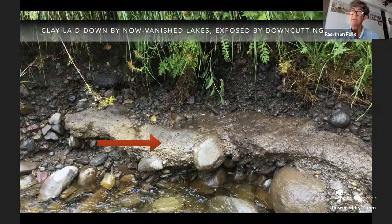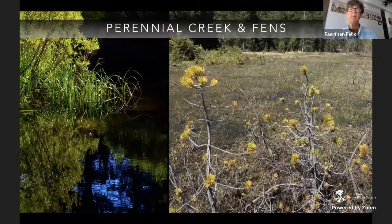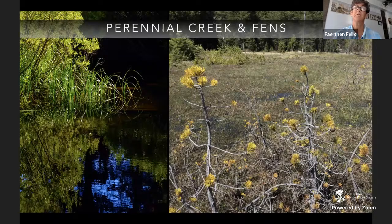This is just incredibly rare, but the plant materials that are trapped in this clay, the pollen and the little bits of plant material, can tell us something about the paleo climate. So far we haven't had anybody do any extensive work on that, but I hope that someday we will, because this is a fascinating story. But that clay also holds the water close to the surface. So that's why we can have this perennial creek and fens.